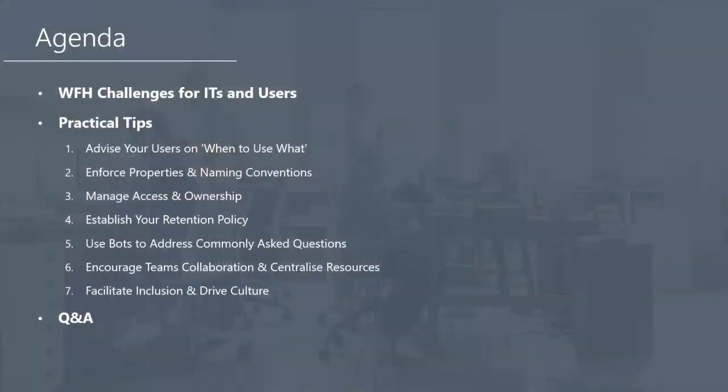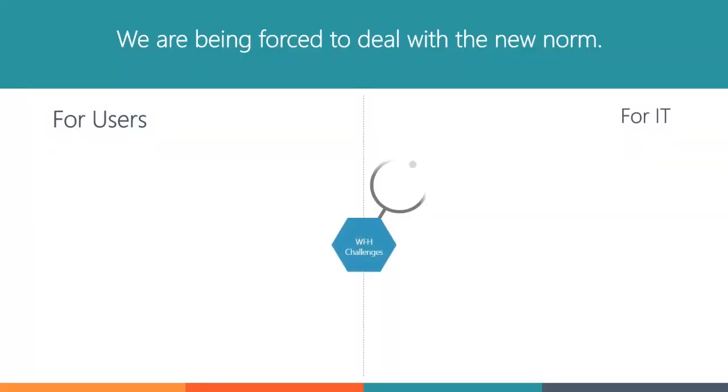So as a quick agenda, basically the working from home challenges, from 2 different perspectives. One, from the people that keep the lights on, the IT side of things, but also the people that have to use that system on a day-to-day basis, those end users. And then going through those 7 different tips to help people understand what is Teams, what we have been dealt with, and from an IT side of things, how do we control some of those aspects of Teams so that it doesn't spread like wildfire. And then questions at the end.